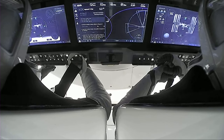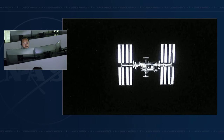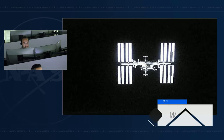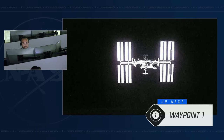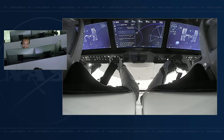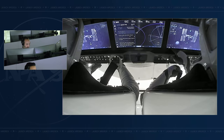SpaceX on Dragon to ground: no status update to report, just checking in. Vehicle continues to look healthy as we swing around to Waypoint 1. We're getting a look at the core, Jake Vendel, who's just over our shoulder here in MCCX.